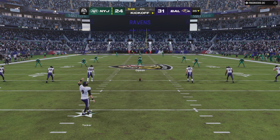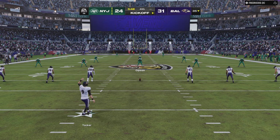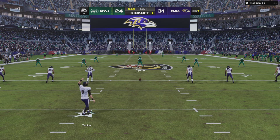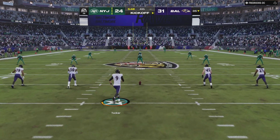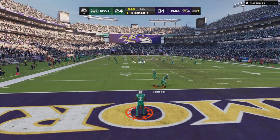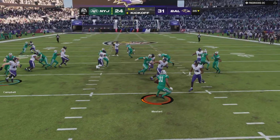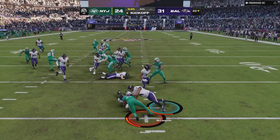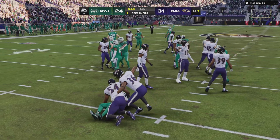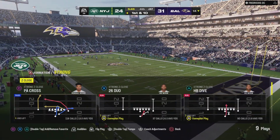Justin Tucker to kick off for Baltimore. Tucker now to kick it away following the touchdown. And this is going to be returned from the middle of the end zone. And he's probably realizing he should have stayed in the end zone as he can only muster a return to the 14-yard line.